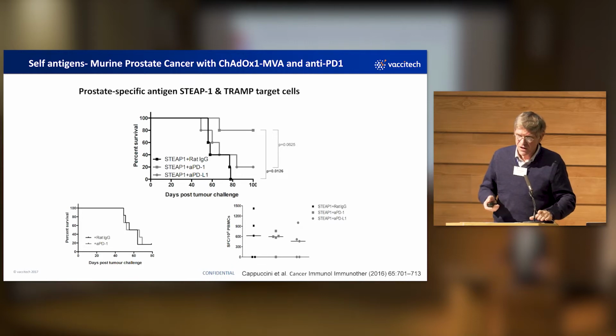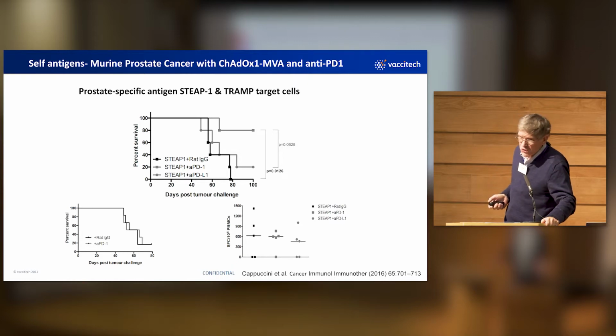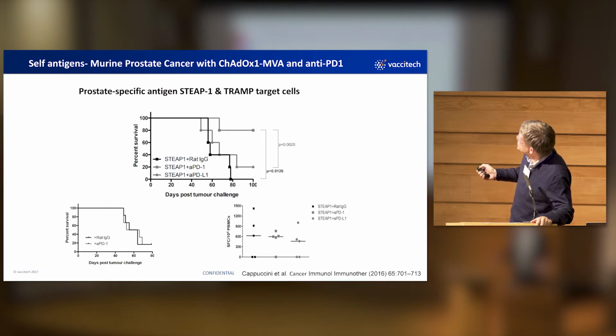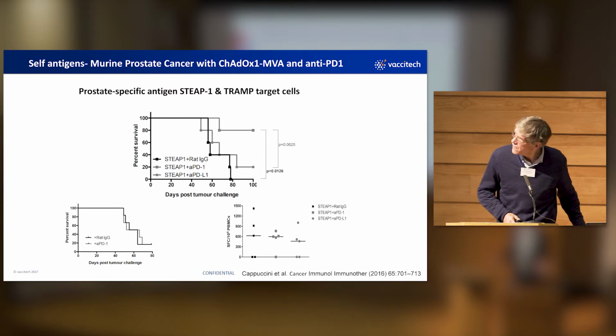That's now being discovered. There are many companies using chimpanzee adenovirus now in their cancer platforms, including Pfizer, GSK, Gritstone, and Johnson & Johnson's using a low seroprevalence human adenovirus. So there are multiple people that have now gained an interest in using this platform to induce CD8 positive T cells in cancer. This is a prostate-specific antigen, and if you give the chimpanzee adenovirus and the MVA, and you combine it with a PD-1 inhibitor, not a PD-L1 inhibitor, we can see very nice protection in a tumor challenge model in a paper published by the Hill group.